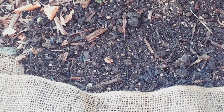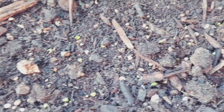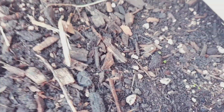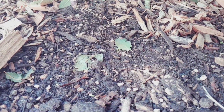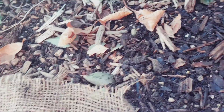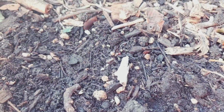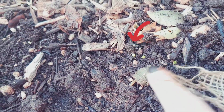So I was just getting ready to put the burlap back in place before I watered it in, and I did find a nice little surprise, so I thought I'd show you guys. Okay, do you see those little babies? Oh, you can even see some sprouted up underneath that kale plant. Right by that little leaf on the ground. And I did notice a few sprouts. Let's see. Can my camera find them? Oh, there you go. Yep.